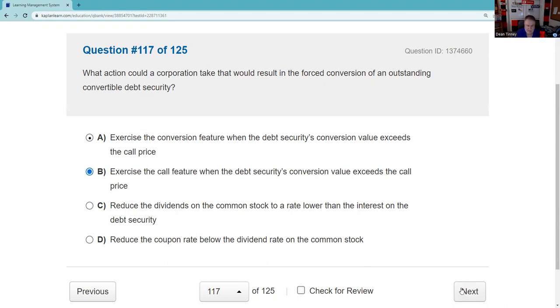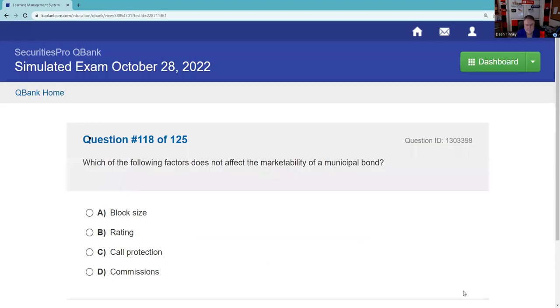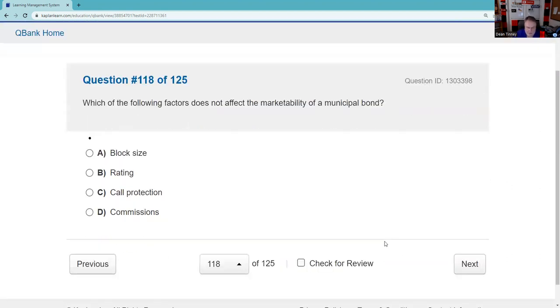All right, reduce dividends? No. Reduce coupon? No, those are already set in stone. Which of the following factors does not affect the marketability of a municipal bond? Block size does, because the bond desk that buys and sells munis, you can call it irrational, but they don't like buying three bonds. They like to buy blocks of 25 or 50 or 100, whatever the case may be. Rating definitely affects that. Call protection affects that. Commissions do not. That has nothing to do with the bond. That has to do with the firm.